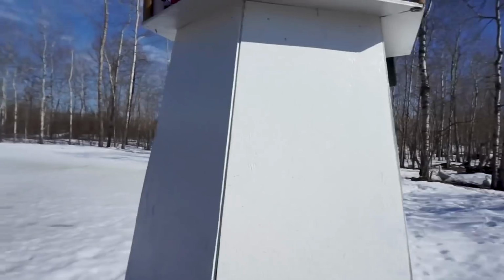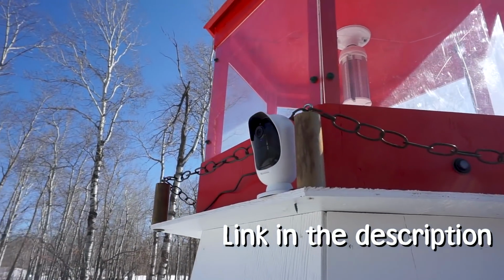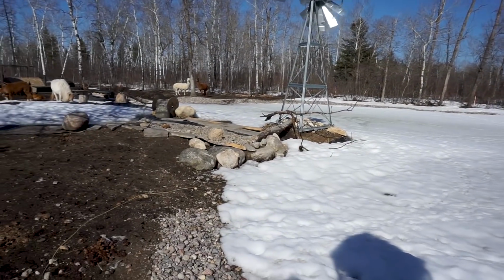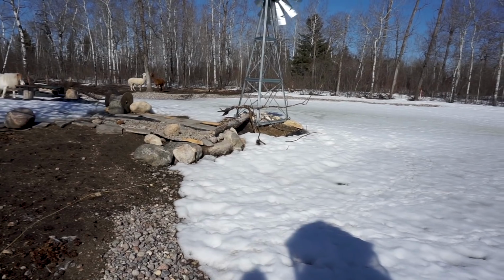So as you may know, if you've been watching for a while, I like my cameras. Especially with doing YouTube videos, it's really nice to be able to have footage of things that I wouldn't normally catch. So what I have here that I just installed is this little guy here. This is an Argus 2 by Reolink. I've set it up to view out, it's got a pretty wide angle, and it's viewing the pond area. So we're gonna watch that.